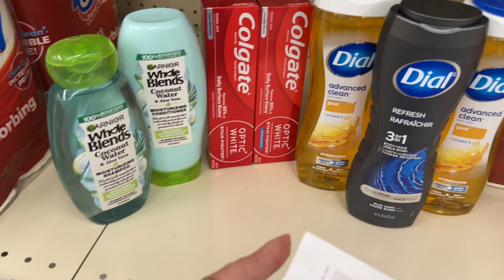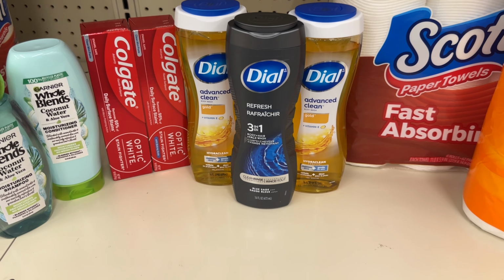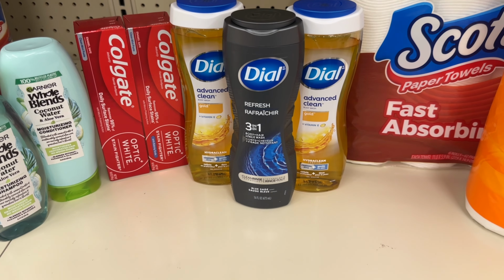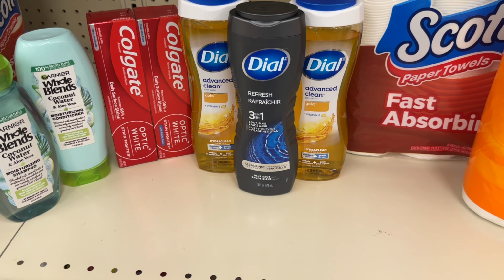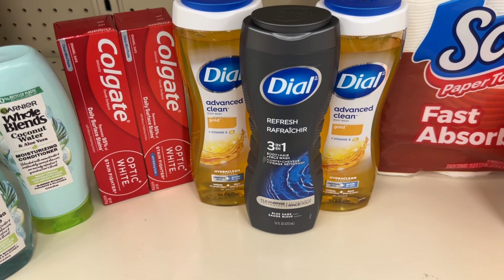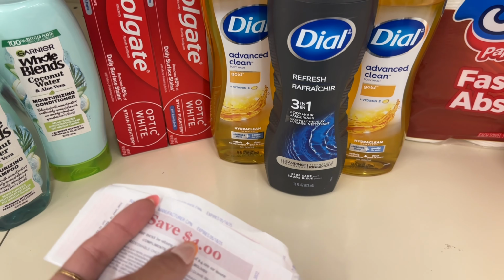You take these 2 $4 register rewards; the Dial totals $10.50. You're going to type in your phone number at checkout. Your digital coupon is going to come off. You're handing them the $4 register rewards before the digitals come off. You're going to pay only 50 cents out of pocket for this, you guys, and you're going to earn a $5 register reward back. It's going to look just like this, but it's going to be a 5 instead.